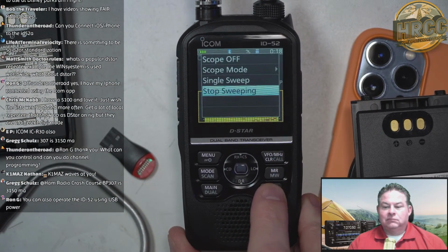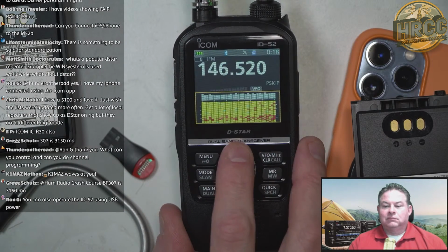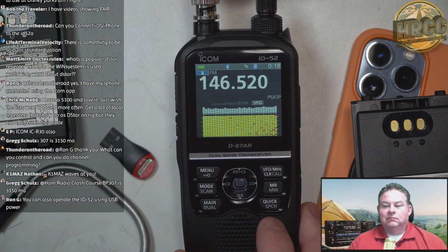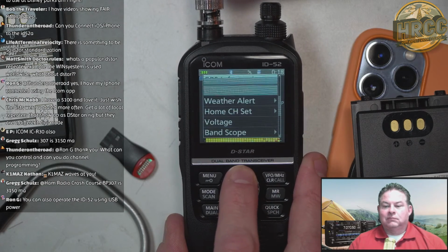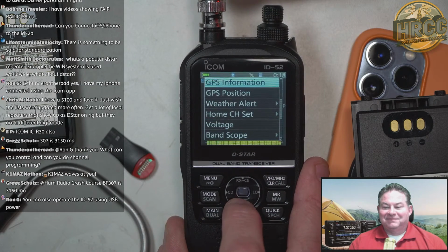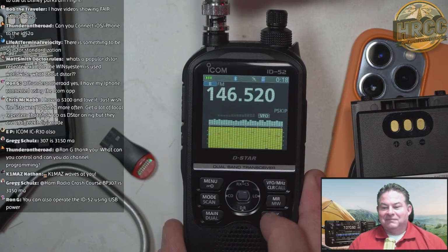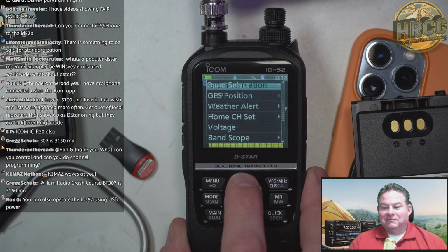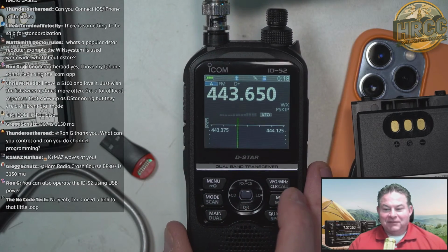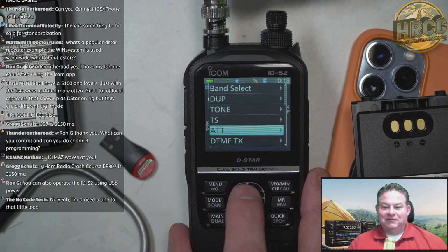You click on the quick, and you scroll up to the top here. Wait, oh no, I have to remember the waterfall is selected. I have to click up. So now the VFO is selected. Hit quick. And there is an attenuator here. Where did it go? Did I miss it? We just had the attenuator. Where did it go? I think you have to turn the scope off. No, I think you can. There it is. I was on the wrong subchannel.